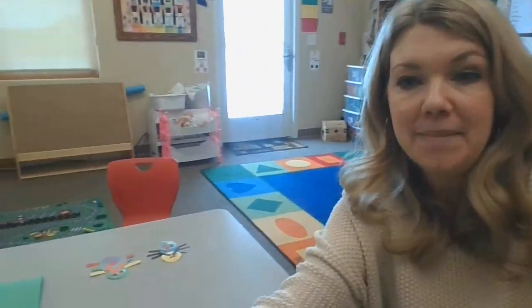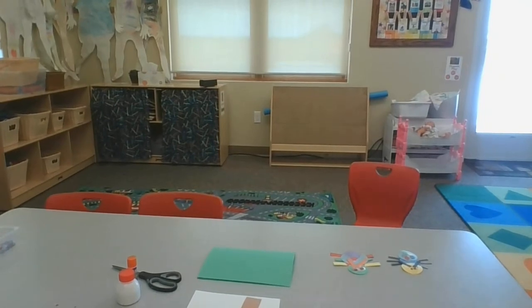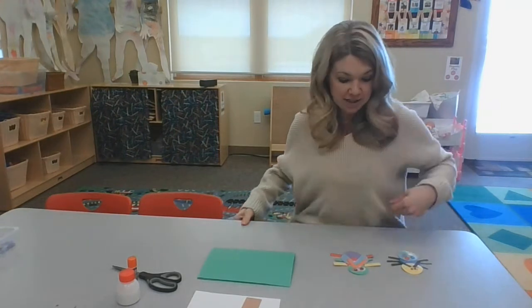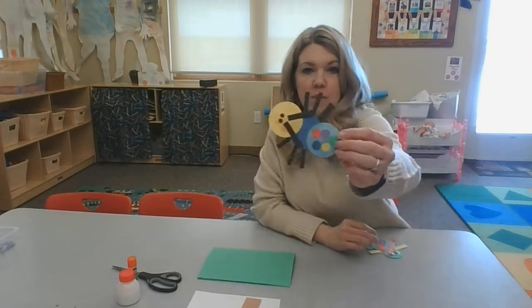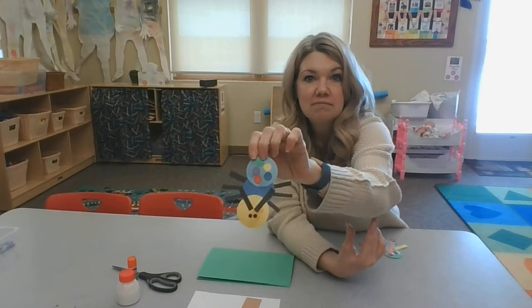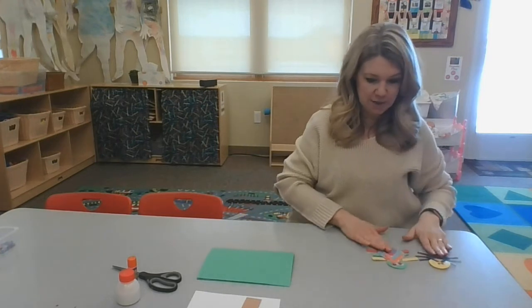Now, if you'll join me over here, we are going to make some tall, tall grass for our insect to live in. So what you need for this project, you need your insects that you made earlier. So here's my one insect that I made. And then I went ahead and made one more. This one doesn't have wings, but he does have spots on his abdomen. Do you see those spots? So those are my 2 insects.